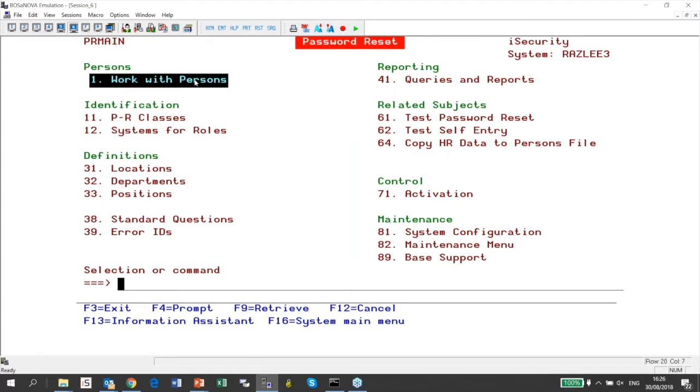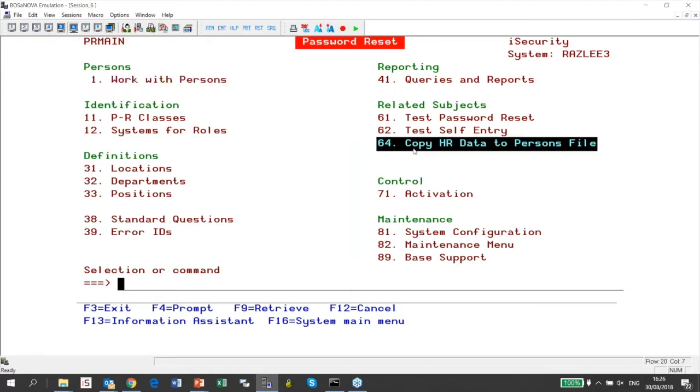The alternative to this is to copy HR data files which exist today and direct them directly into this file. This can assist the process by eliminating the need to type in all the information and just leaving the keying for the personal questions. And so these are the ways to do this.